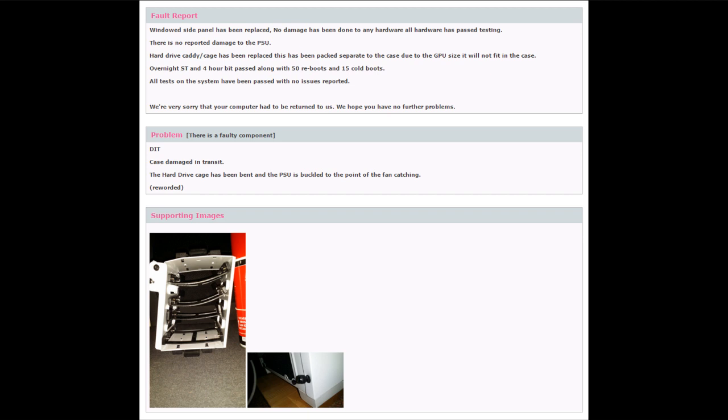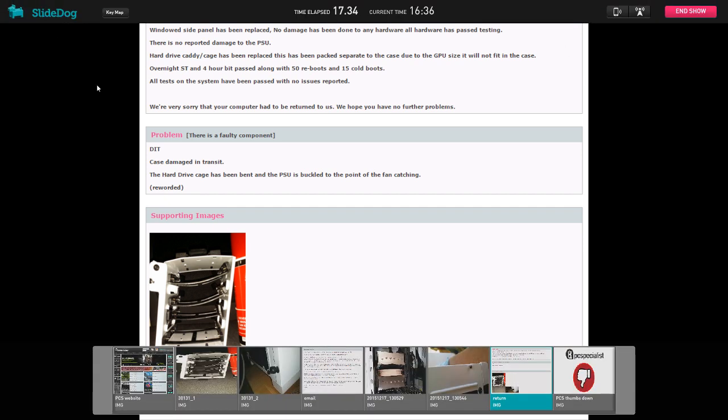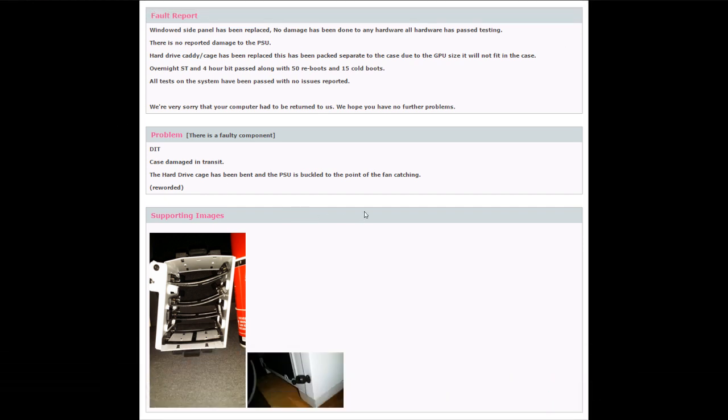I didn't know it was buckled. I didn't know that was making the fan catch. I had no idea. So obviously somebody had seen that, checked it and gone, that's the problem, right? So fine, that makes perfect sense with the problems I was having.